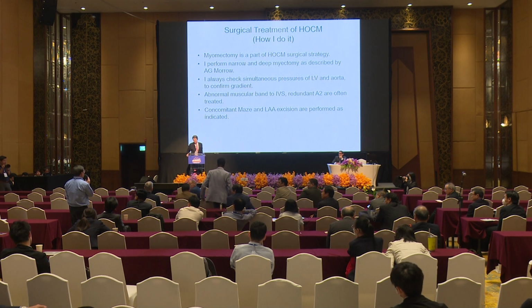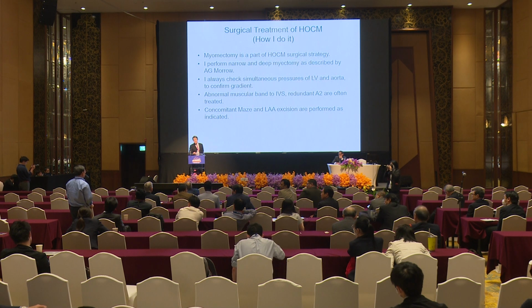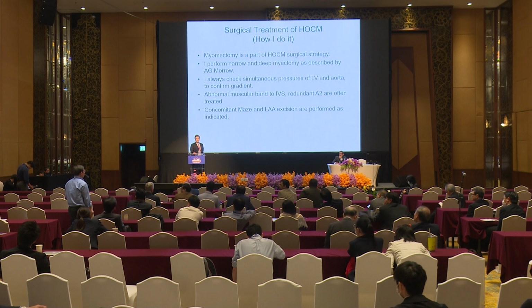Regarding apical myomectomy, I am worried about how to close the ventriculotomy without compromising the LV cavity. When we do the myomectomy we then have to close the ventriculotomy in a thick left ventricle. It's quite difficult. Is there any technique to close the ventriculotomy for apical HOCM? Thank you.